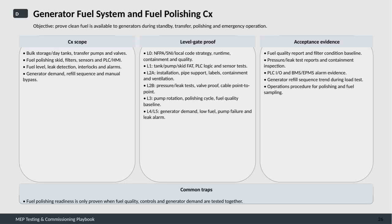On this slide, we focus on the generator fuel system and its fuel polishing commissioning. The main goal here is to ensure that clean fuel is always available to generators during standby, transfer, polishing, and emergency operations. This is critical to reliable generator function when power is needed most.